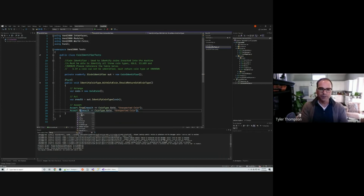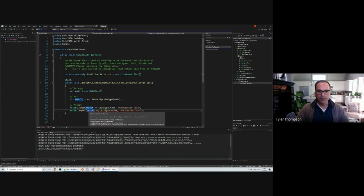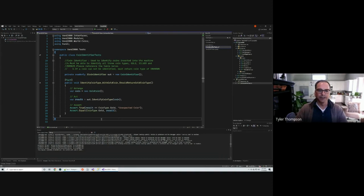So we're going to say equal, and now I'm going to do Shift Control Space, and that's going to give me a prompt to say what these things can do here. So it's saying, okay, I want the expected first and the actual second. So expected is going to be our coin here, and actual is going to be our result. And probably no special message on that one. Okay, good. So we'll keep both of those there. These will be doing the exact same test, but this will be good to see what the differences are.